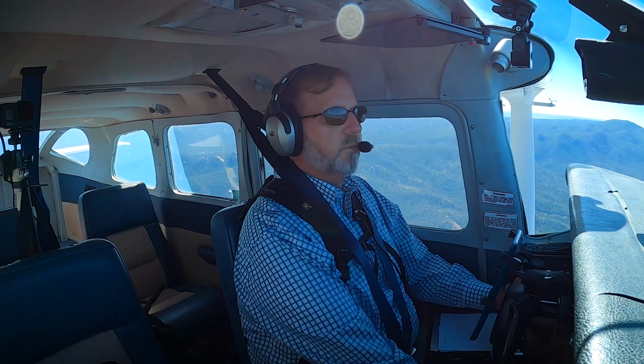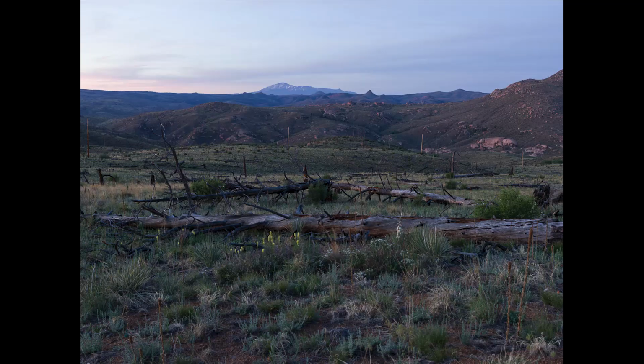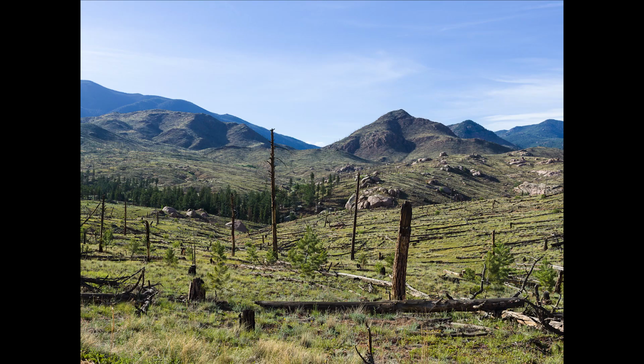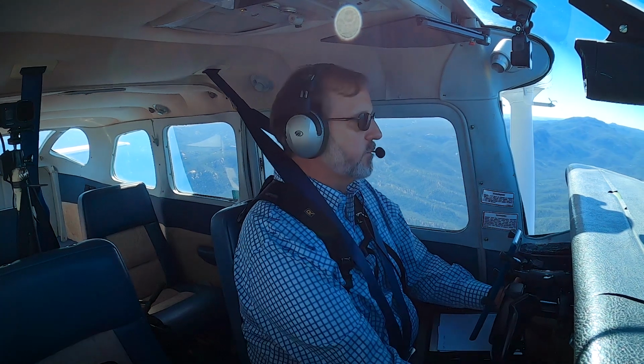I have some shots from the ground. You can see that it's still mostly like cactus, grasslands, bushes. There are a few trees growing, but I think they're just because they were planted by the Boy Scouts.